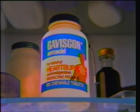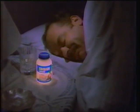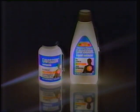Sometimes the price of a good time is heartburn. Fortunately, Gaviscon works like no other leading antacid to form a soothing barrier between you and heartburn. So if it works like a dream at night, just imagine how it works during the day.